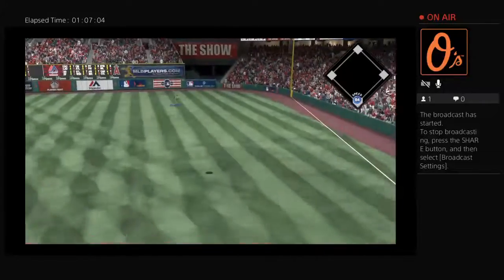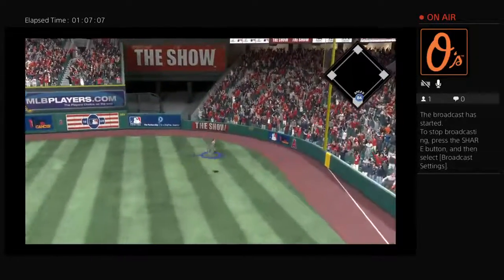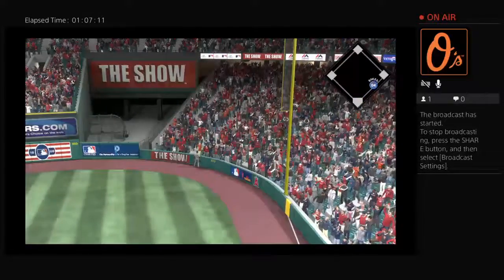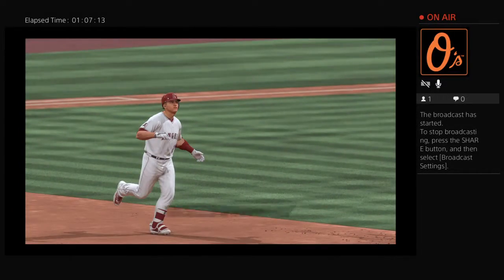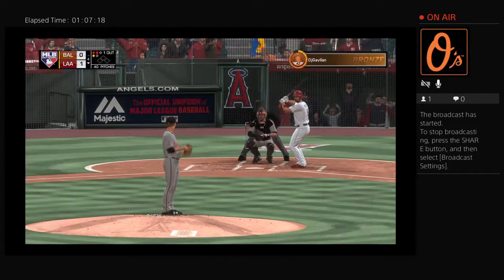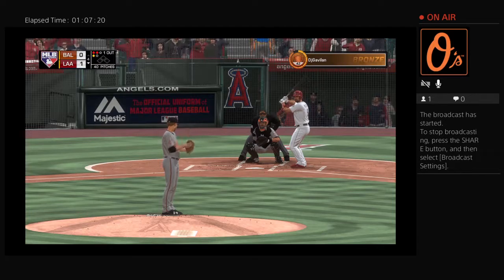This one is launched. Look at this. And that ball will stay fair, and it's gone. A home run. Digging in for his second at-bat, Albert Pujols. He flew out in his last at-bat.